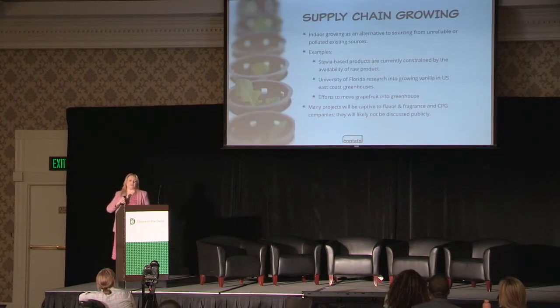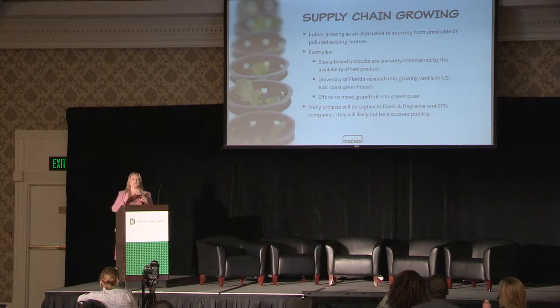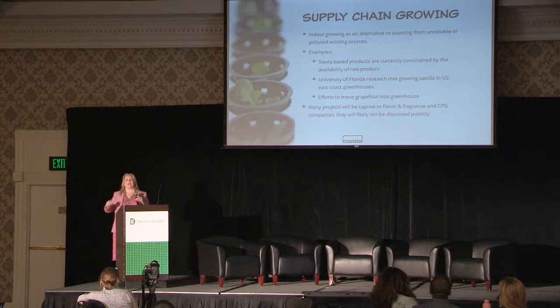So finally, the one that I'm most excited about, and it infuriates me because we can't really talk publicly about a lot of what we see in this one, is supply chain growing. If you have a need within your consumer product good, beauty good, or any form of manufactured good supply chain for a reliable, consistent supply of a given crop-based ingredient, the odds are that you are going to be looking at indoor growing as a way of replicating that.